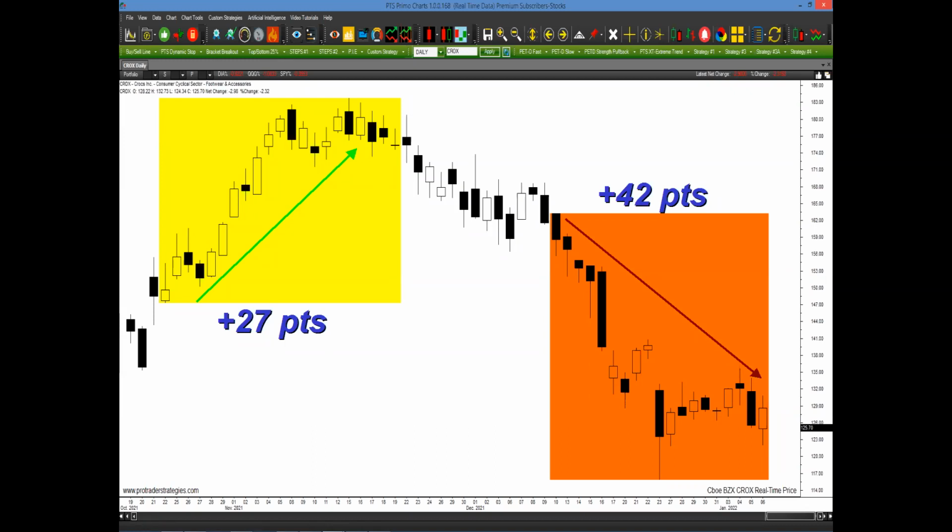Let's say you only captured a third of what was available. All right, maybe only 22, 23 points. Would you be happy with that in a couple of months? You see, the possibilities are all there. Even if you don't get in at the bottom or out at the top, you can take advantage of these extreme moves and still capture a significant amount of points.